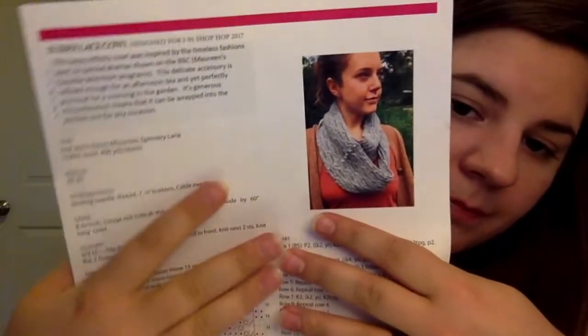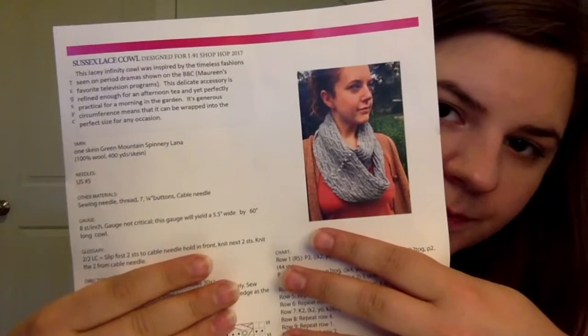It came with a pattern. Let me show you the pattern. It came with this little, I don't want to show you the instructions, but it came with this pattern. And yeah, I don't know if I'm that interested in it. It's pretty. But I might see what else I can make with it. I don't have any plans right now. Like I said, I probably won't knit with that until probably late fall to winter, because right now I'm all about bright, summery colors.